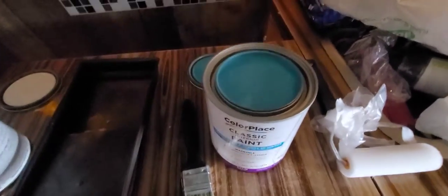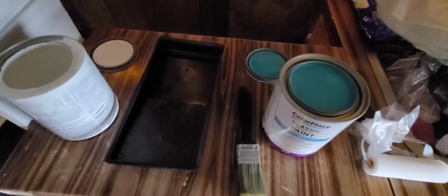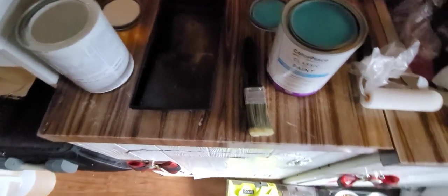But here is the paint. It's a pretty color. All right, back at you and do some more.